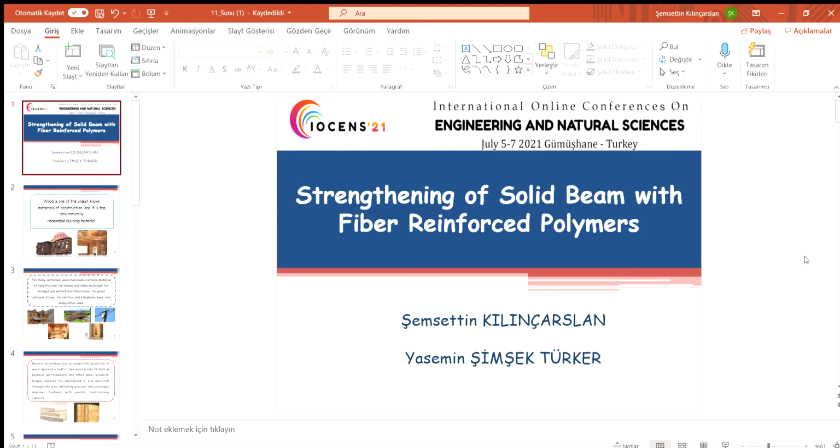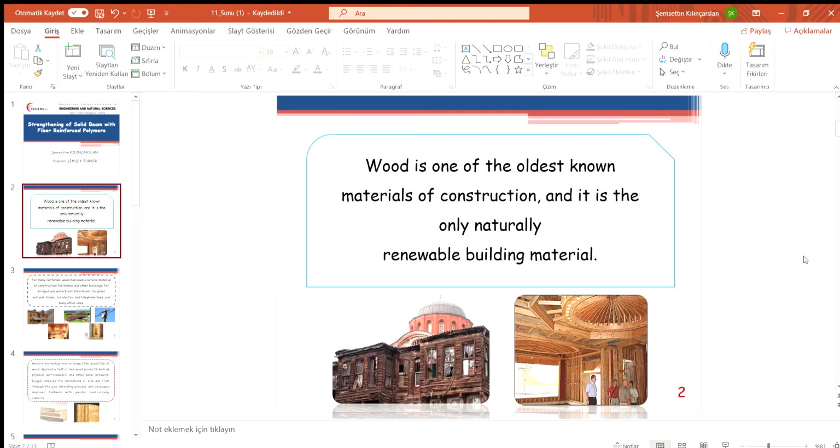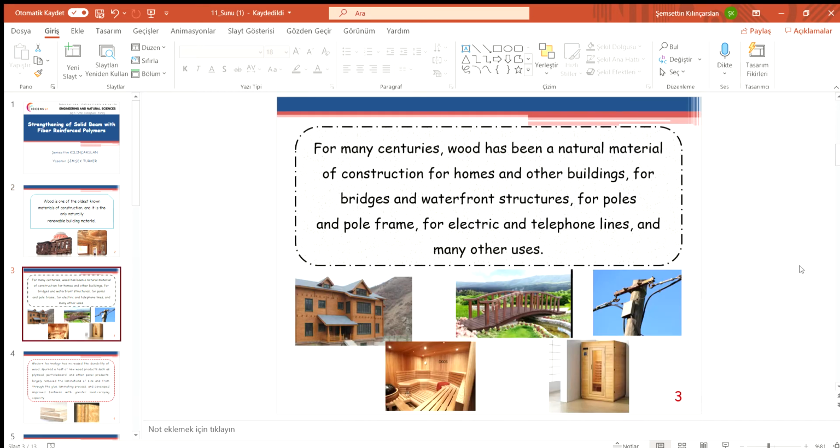Strengthening of solid beam with fiber-reinforced polymers. Wood is one of the oldest known materials of construction, and it is the only naturally renewable building material. For many centuries, wood has been a natural material of construction for homes and other buildings, for bridges and waterfront structures, for poles and pole frames, for electric and telephone lines, and many other uses.